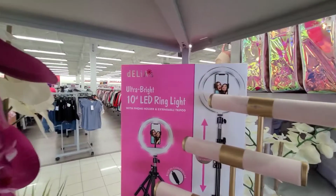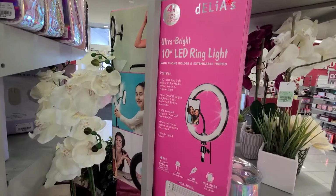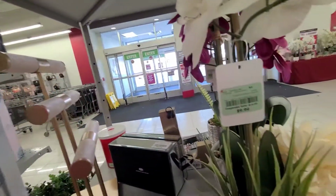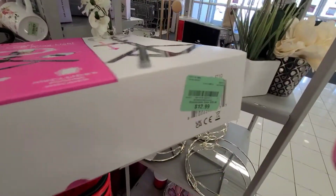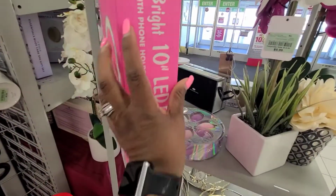Let me go check out this ring light. Hold on one second, guys. Let me go on the other side. Yeah, it's a little ring light set. Look at that. Wow. Okay. If your mom is a YouTuber or makes any kind of video content, $12.99. That's not bad. It says it's 4 feet.